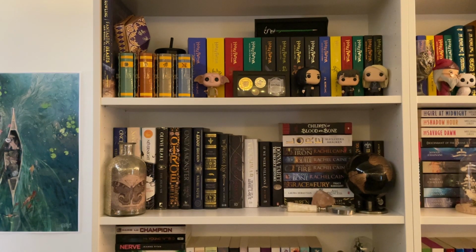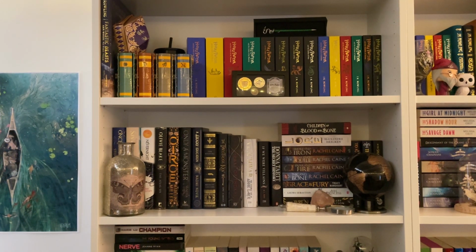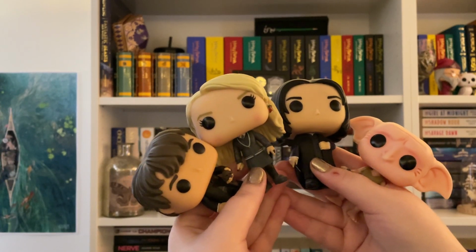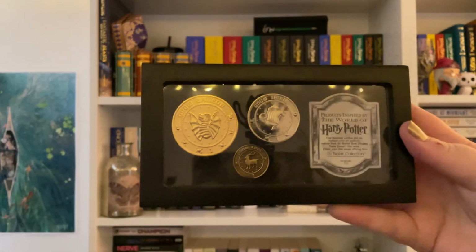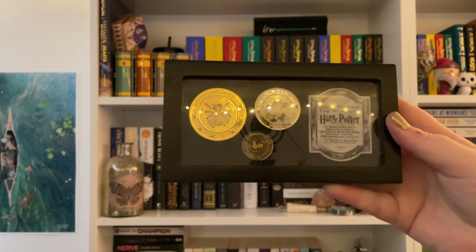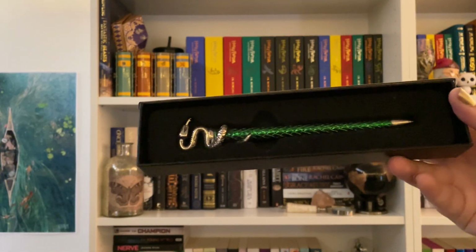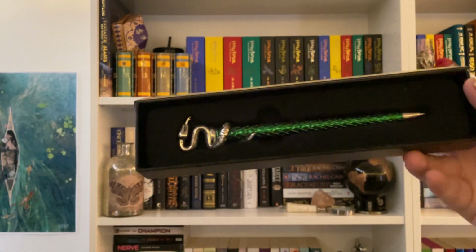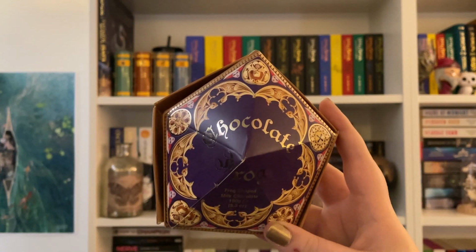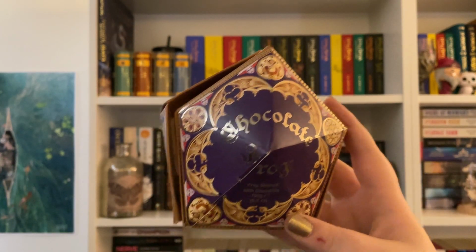So, starting at the top of shelf number 1, you can see I have some of my Harry Potter collection, which is quite extensive. So, I'll show you each book, but let's start with the trinkets first. I have Funko Pops of Neville, Luna, Snape, and Dobby. I have replicas of all of the Gringotts coins from Universal Studios. A collectible Slytherin pen, also from Universal Studios. I am a Slytherin, if you did not know. A chocolate frog box, also from Universal Studios. The actual chocolate frog is long gone.